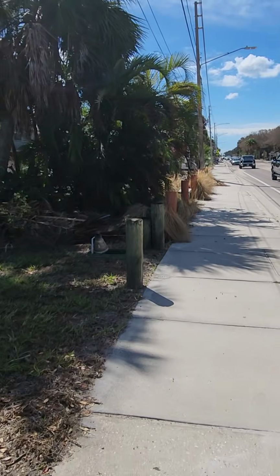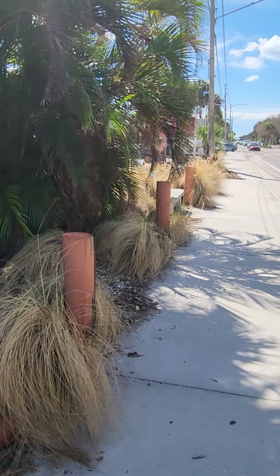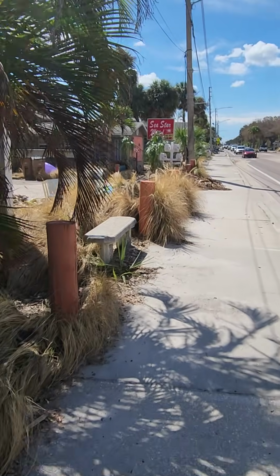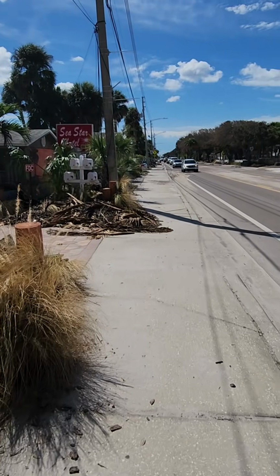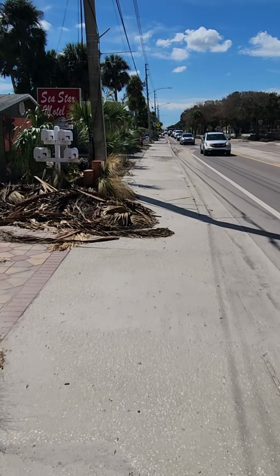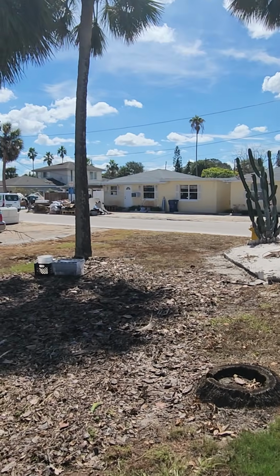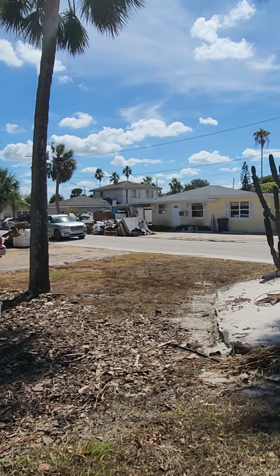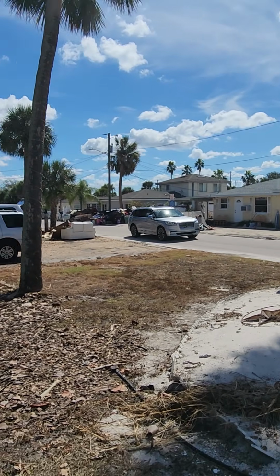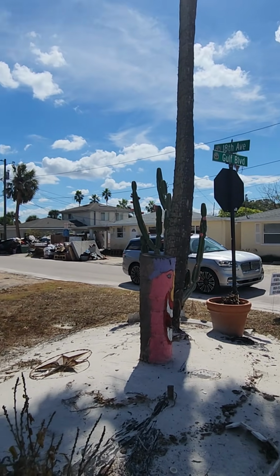These are the areas, so they're still recovering. They're still recovering down here after the hurricane. That's another area. All these houses down here on the strip got flooded out. This is off of Boulevard.